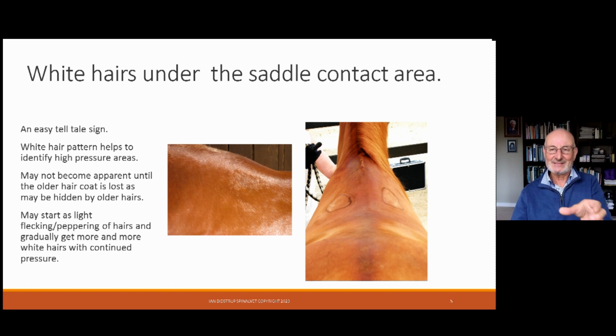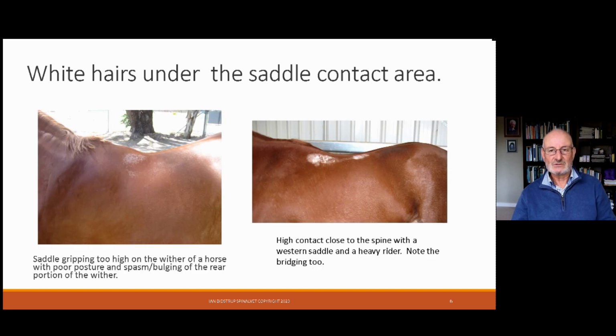This peppering gradually develops into a more solid, whiter area if the pressure is maintained and is considerable. There's all sorts of patterns of white hairs that can develop through the back as a result of the pressure under the saddle. This one on the left is the sort of pattern you'd expect if this horse was tensing up the base of its wither under the saddle and pushing against the saddle. And that causes extra pressure under the saddle, both coming from the horse and from the saddle at the same time. So that's that sort of pattern.